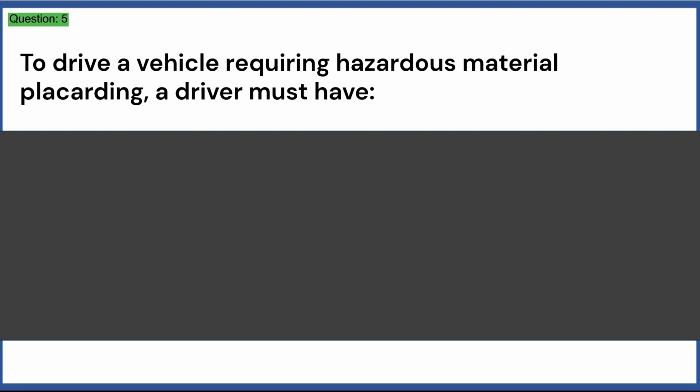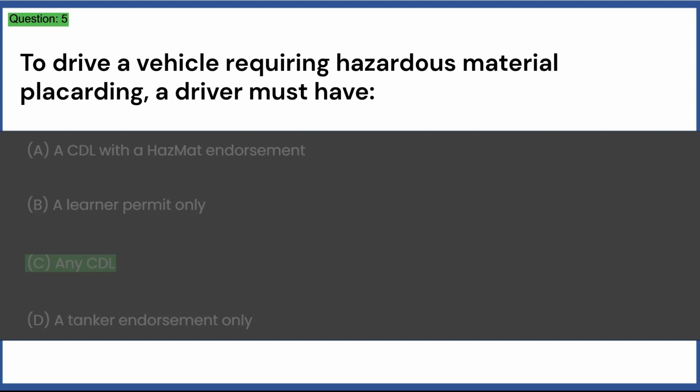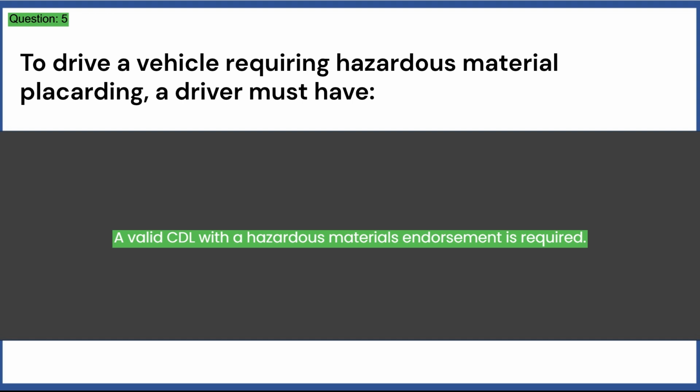To drive a vehicle requiring hazardous material placarding, a driver must have: A. A CDL with a hazmat endorsement. B. A learner permit only. C. Any CDL. D. A tanker endorsement only. Answer A. A valid CDL with a hazardous materials endorsement is required.